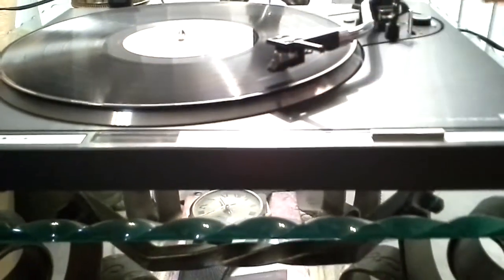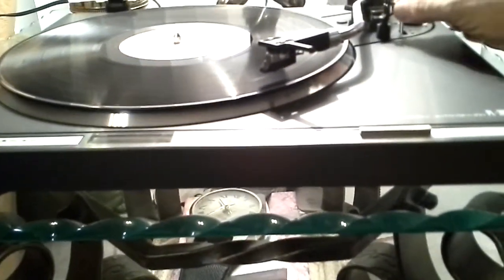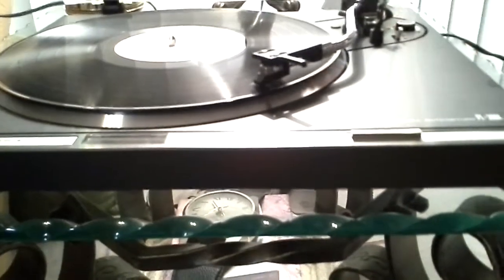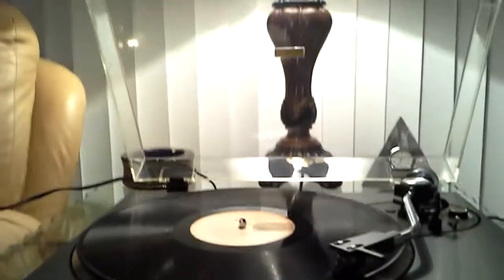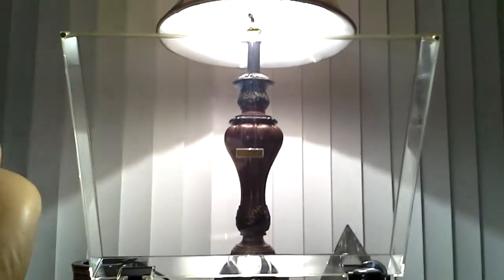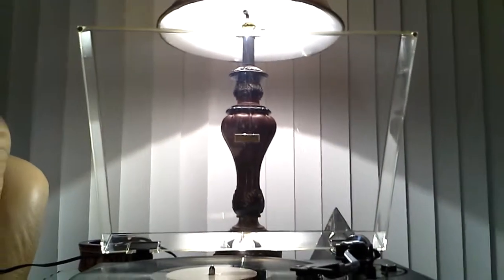We have auto on with a tone arm over. Smooth cue down. Strobe shows the speed is accurate, steady, and dead on. And how beautiful is that lid?